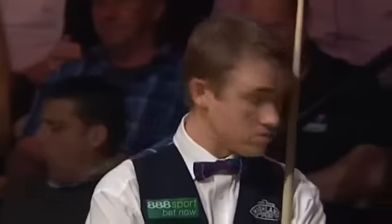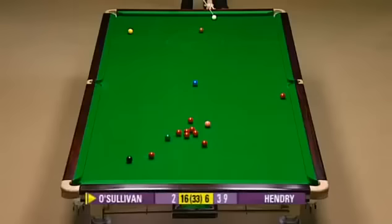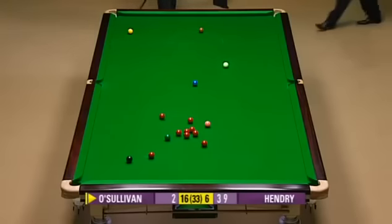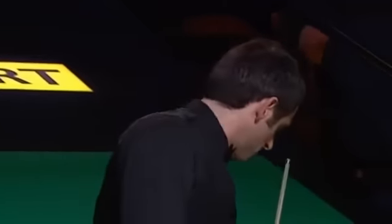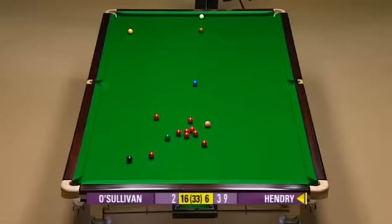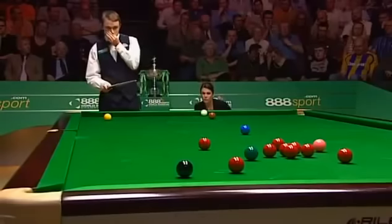Nicely done. The perfect response. Exquisite. And he's played a lot of those safeties today. It's not all been about potting and break building. And it's safety shots like that that do force mistakes from your opponent and gets you in amongst the balls.